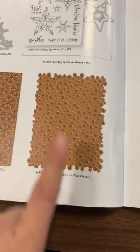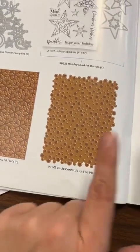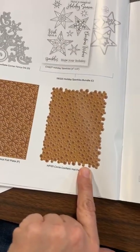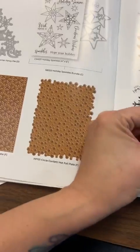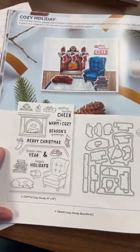So this one here, the circle confetti, yes, that's the one you're talking about. It is a good one all year long. Totally. So I will get you down for that one, Miss Kim, if I don't have it on the shelf. Turning the page, I know we've got this one in stock right now.